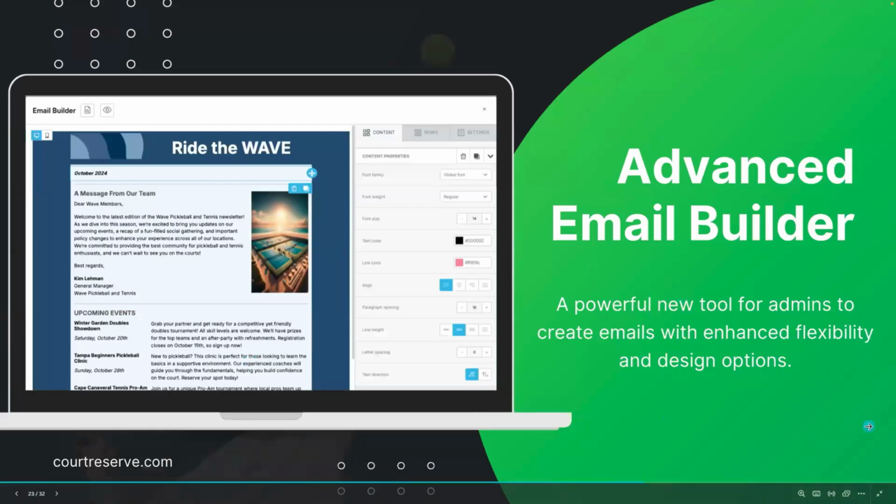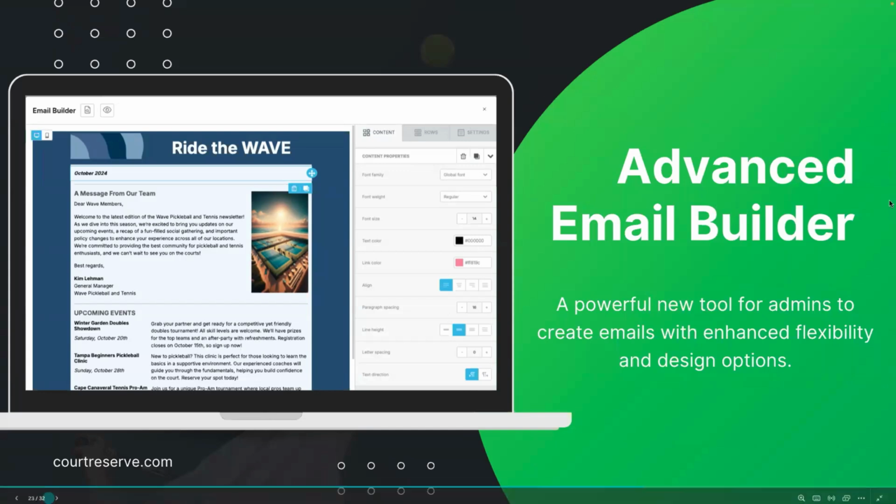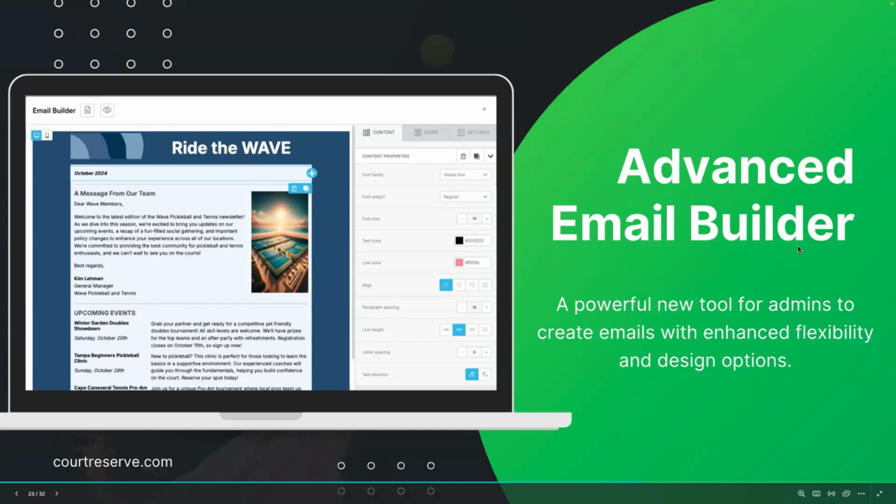Yeah, and the next feature that I want to go over is the new advanced email builder that we have added into the email players page. This new advanced email builder has a lot more flexibility and ways for you to customize the email that you are sending out to players, especially compared to the previous email builder that we had. In this new advanced email builder, there's a group of different content types that you can choose from: header, paragraph, list, image. You can quickly add social media icons and things like that.